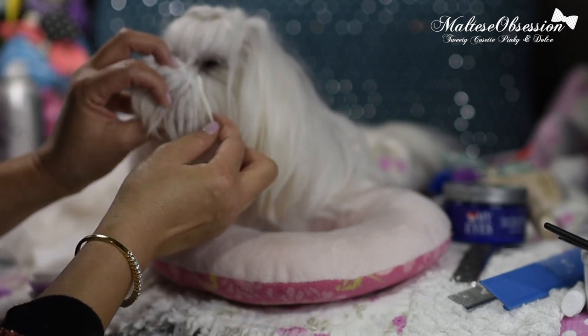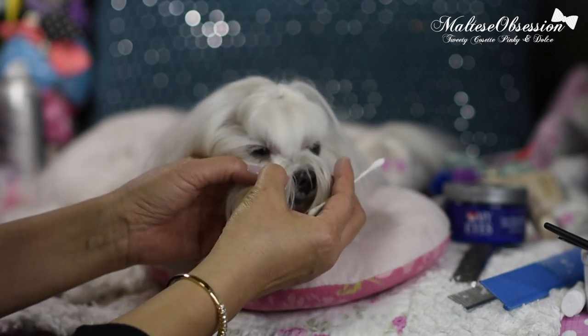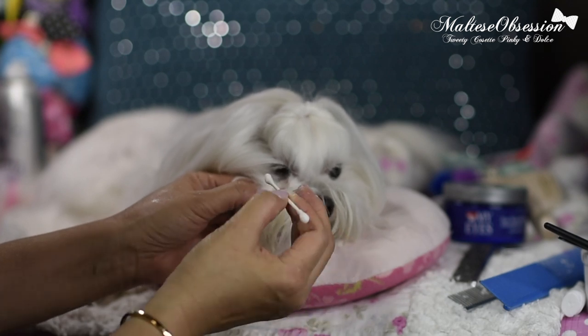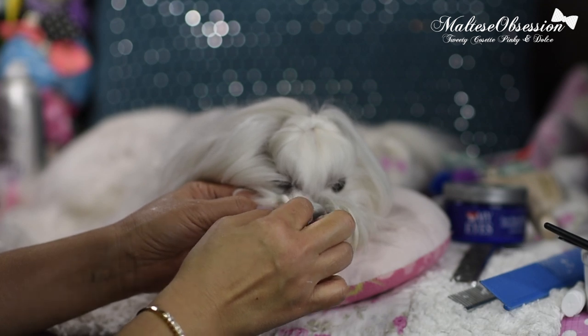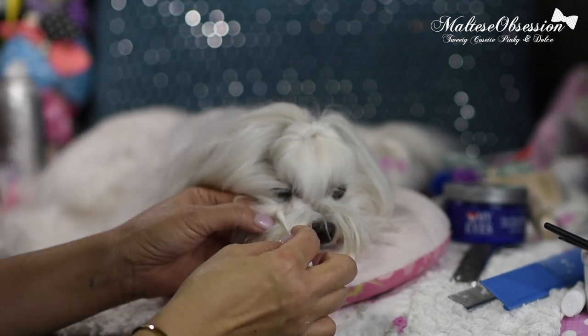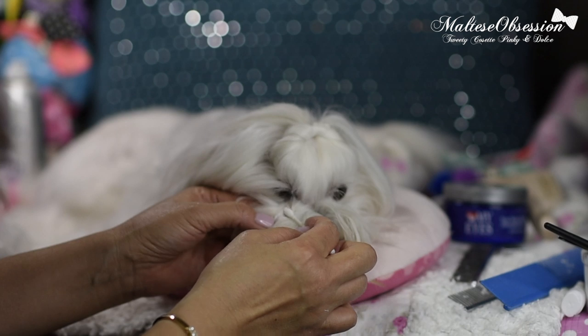And you can see it whitens right away. So we'll show you on the other side here. Now that I got the cream on, I'll apply the powder like that. The fact that the conditioner is on the Q-tip helps keep the powder from flying all over the place.